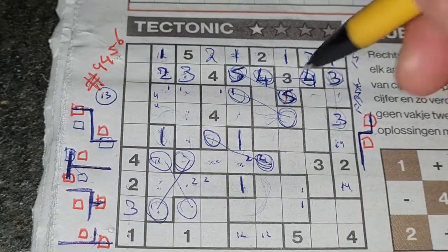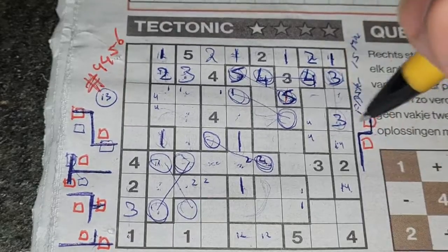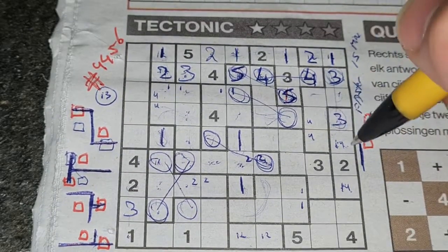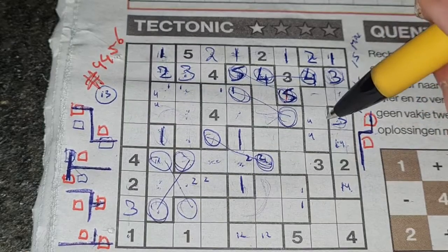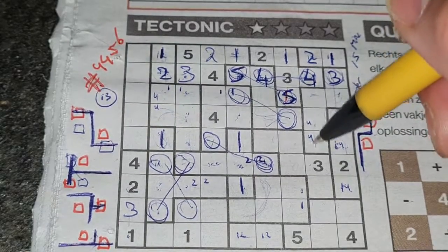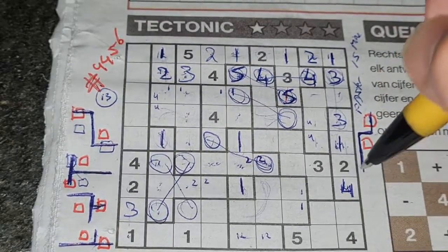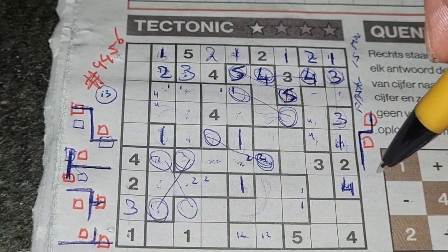These two boxes can be a 4. So the 4 could be here, could be there. That means that box cannot be a 4 anymore. Because we have a double 4 here. If I place a 4 here, I cannot fill any 4 in one of those two boxes. So this box should be a 1. And that box should be a 4. Okay.